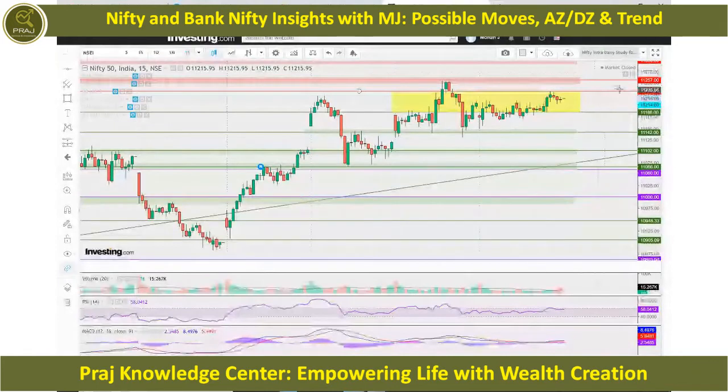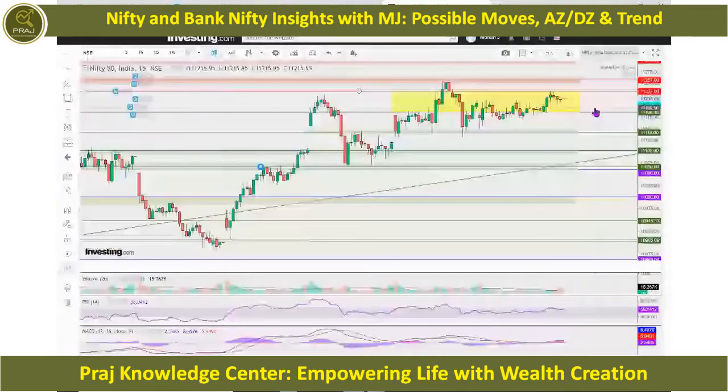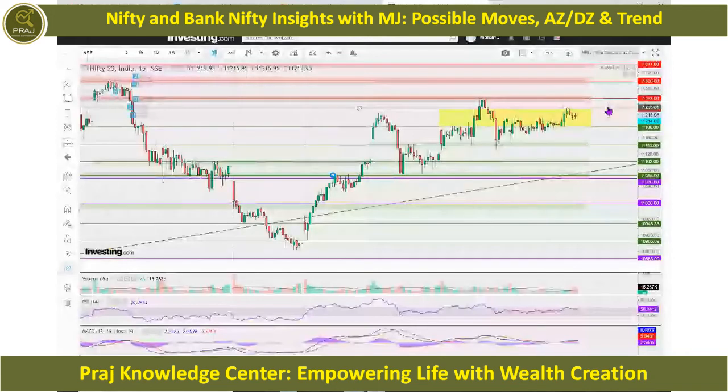Now, if Nifty goes above 11,232, to 11,257, almost 25 points upside, you can see Nifty moving. That may not be a very good trade because the risk reward ratio may not be favorable to you. So avoid that. Or maybe you can take a small quantity, and if it crosses 11,257 with volumes and with a bullish bias here, then you can add more positions, or carry forward those positions with a trailing stop loss for the target of 11,300.